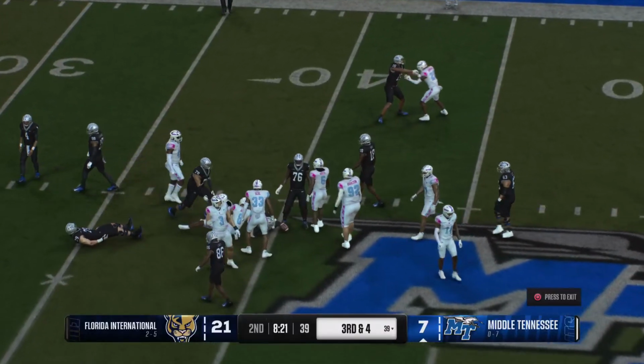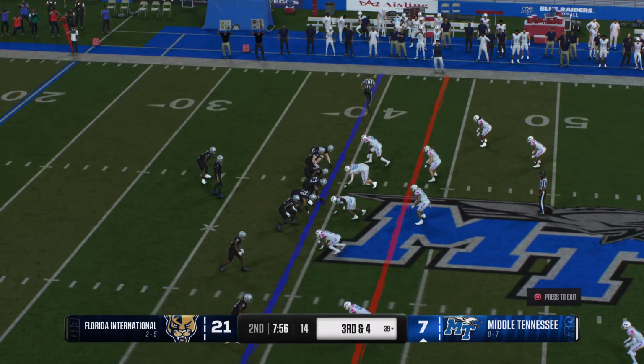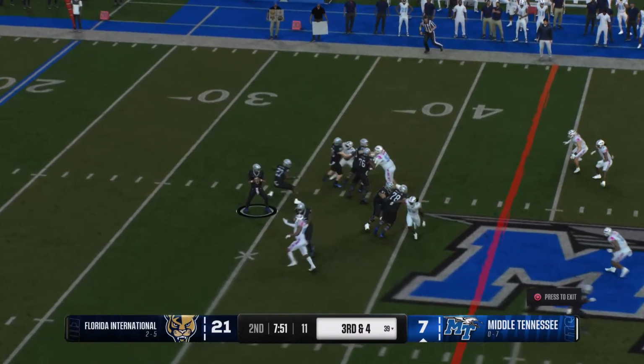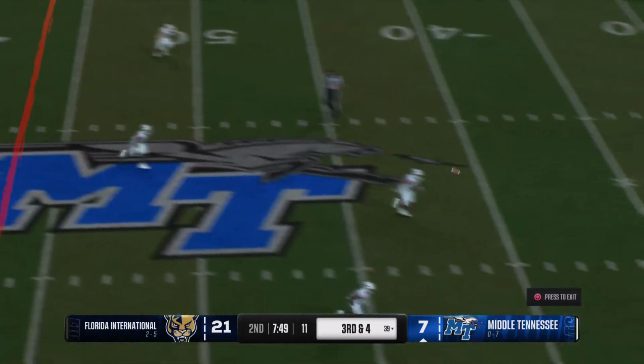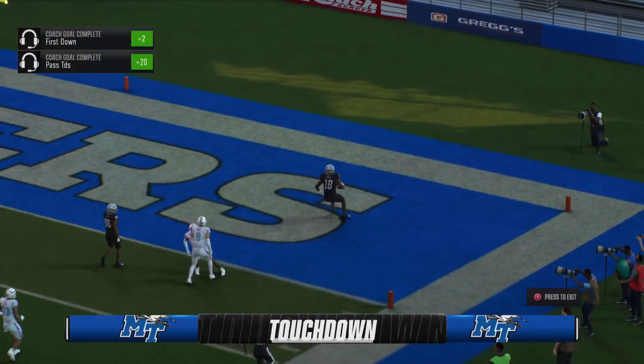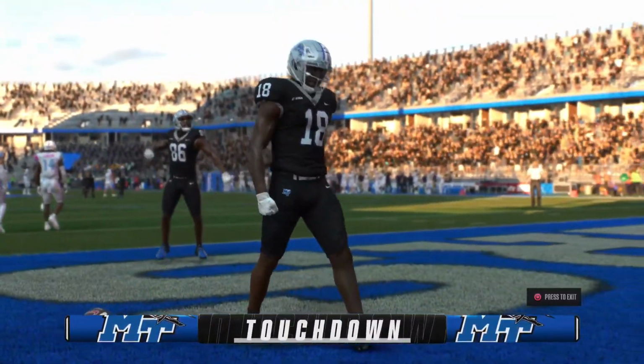Good pickup on the ground, and they'll mark him down at the 39. How bold will they be on 3rd down after that last run? From the gun, wants to pass. Lofts one high and deep. And that pass is caught at the 25. And he'll take it in. They couldn't get him on the ground.